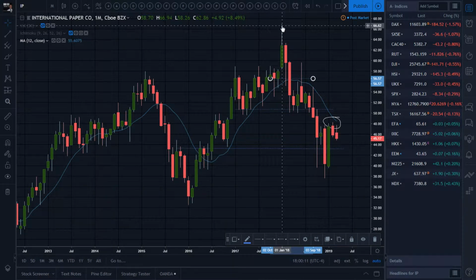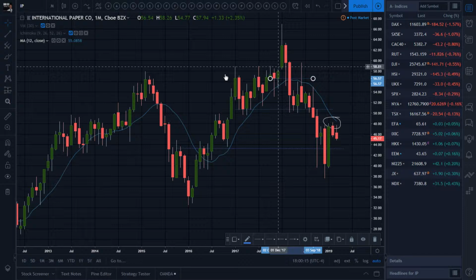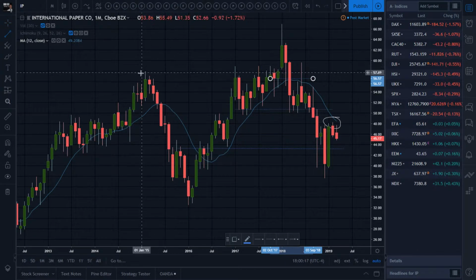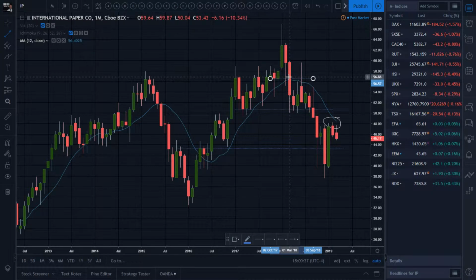I have this crazy wick. I love these wicks on the monthly chart going away from the 12-month moving average, far advanced in a stage 2. And after that, the sellers come in and say, you've exaggerated the move. And after that, down it goes.